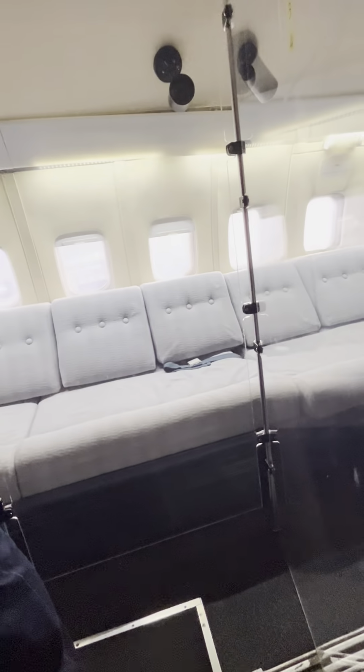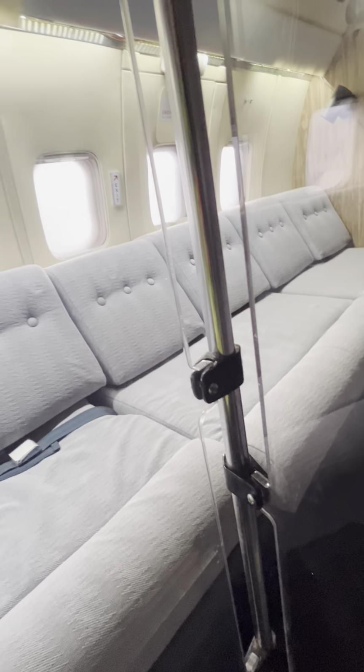I know, it's so cool. This is the presidential state room. It's got a doggy door. Bathroom. Yeah, this is the presidential stateroom. So, like, just in case you need it. The window's foggy.